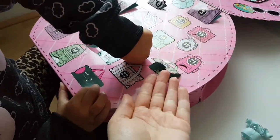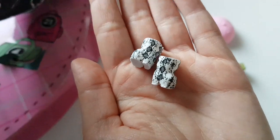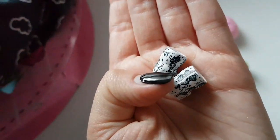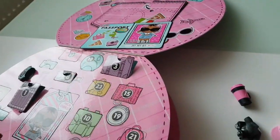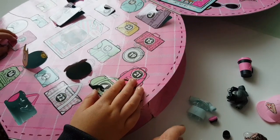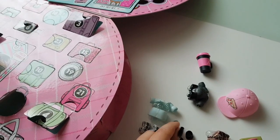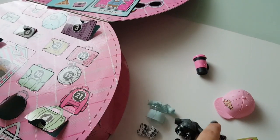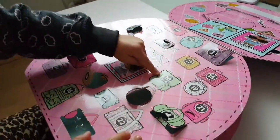Ooh, we have boots. Wow, look at these snake boots. Yeah, that's her, Jet Set Cutie. So these shoes go with this outfit, and these shoes go with this outfit. And this purse goes with the bathing suit. Yeah, what's next? Number 10.